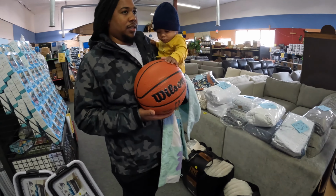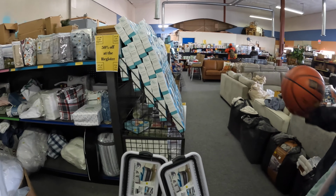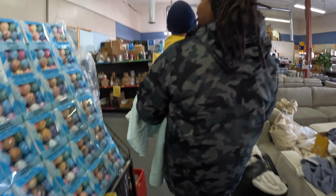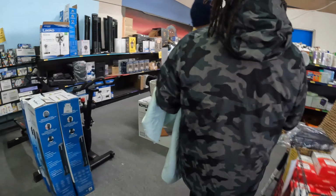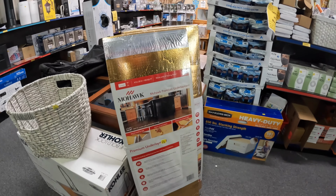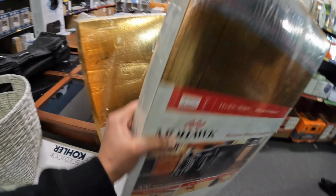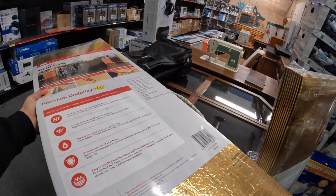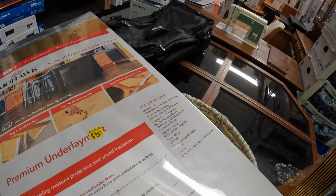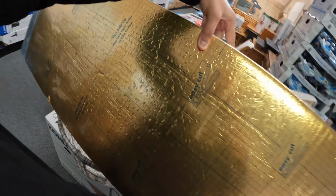Truce likes it. See the underlayment? That gold stuff? What is that for? Oh, for like the bathroom floors? Yeah. Oh, premium underlayment. Is that why it's gold? To catch your eye. For 100 square feet. Ooh, that's what we should put in our guest bathroom. Moisture protection. Actually, yeah, we should have put this in the other bathroom.